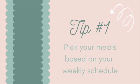So tip number one is to match your meals to your weekly schedule. So for me, my schedule changes day to day. I either open, I have a mid shift, or I close. So some days I get off at 4, some days I get off at 8. So I like to schedule our meals for the week depending on that schedule.